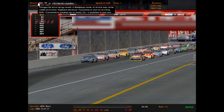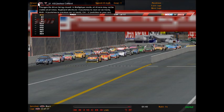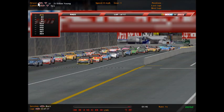Row 2 has two-time winner this season, Jessica Shelton, number 94, the McDonald's Ford. Her wins came at Dover and again at the last race of the tour at Michigan. She'll be alongside Charles Stanford, car number 24, the DuPont Chevrolet. Third row has Joshua Collar, number 43, the STP Pontiac, and William Brock, number 4, the Kodak Film Chevrolet.